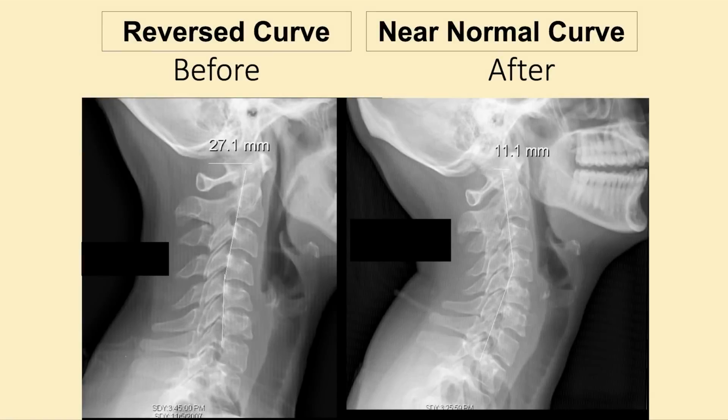Again, we're looking at before, and this is a different reverse curve than the first one I showed you. This one, we can see the disc spaces are still good. So this person, again, injured the posterior longitudinal ligament because it's a reverse curve. You cannot get a reverse curve without damaging that posterior longitudinal ligament. But with the decreased degeneration, this person had a more recent trauma.